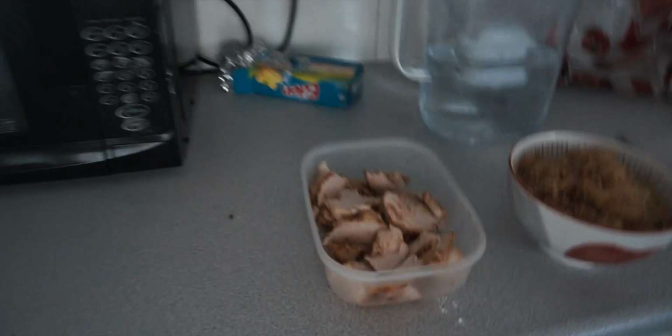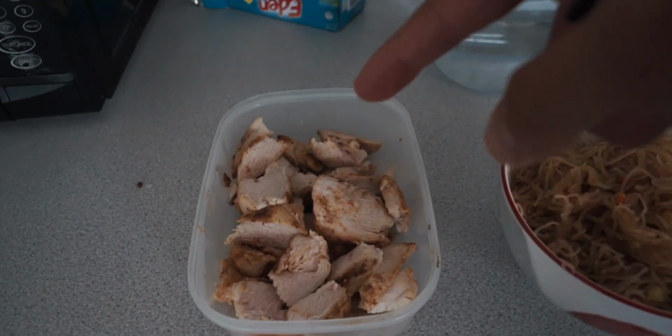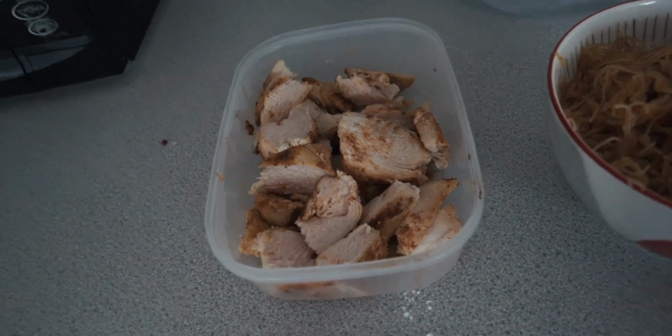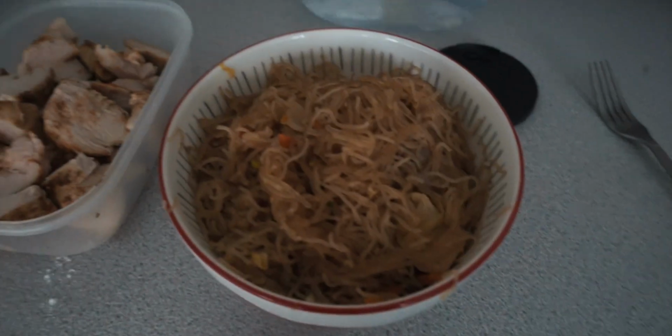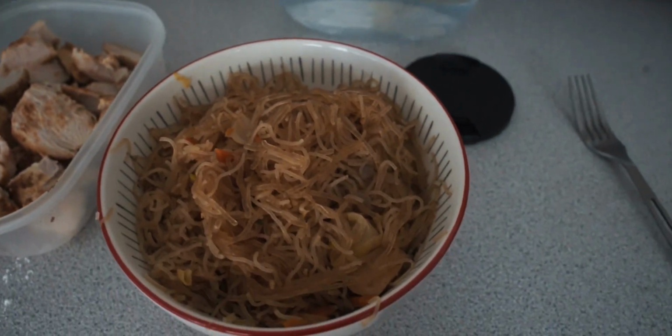Alright guys, it's currently like 5 and I'm having another meal. Right here I've got, I don't even know how many grams of chicken, not gonna lie. This is like a whole chicken breast, so it's like 200, maybe 250 grams, and then we've got pancit, which is a Filipino dish, and it's good. I think it's good in calories and macros, so yeah.